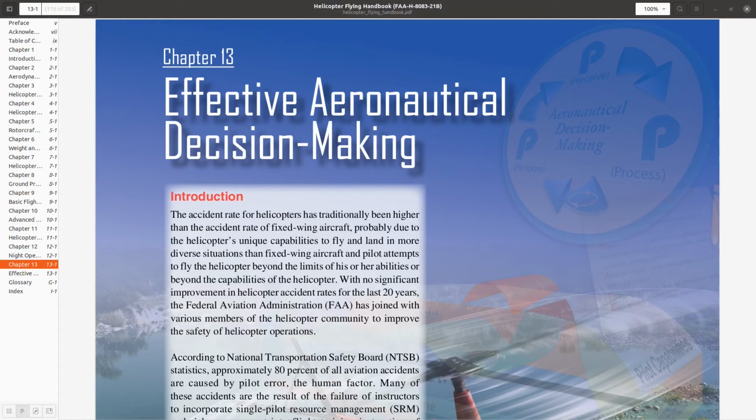Now let's look at a helicopter. Who did the pickup on that helicopter? Your instructor did. Who did the hovering out to the runway? Your instructor did. Who did that takeoff? Your instructor did. Why is that? Because there's a lot more to flying a helicopter, especially when you're close to the ground, than there is in an airplane.